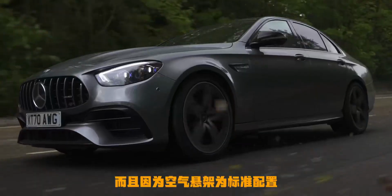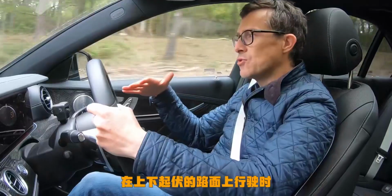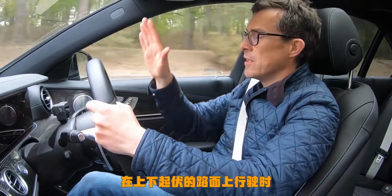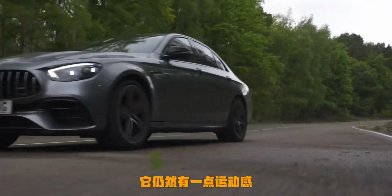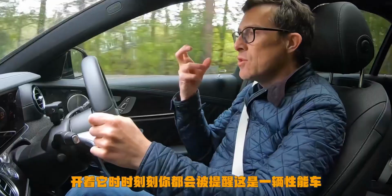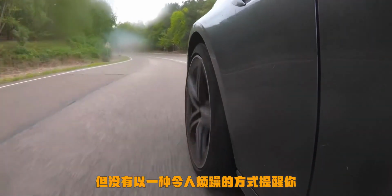And because you get air suspension as standard, you get that lovely floaty feeling as you're driving along, and you really notice that on fast flowing roads with crests and dips. It just kind of feels like you're flying up the road. I love it for that. Yes, it does still have a little bit of a sporty edge to it, but that's what you want, because it's the AMG version. You want to be reminded that you've got the sporty car, but you're not reminded in a way that annoys you.